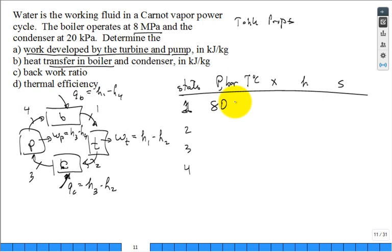80. And then down at state 4, it's 80. And then what about this 20 kilopascal? I want to put it in bar and put it at state 2 and 3. 0.2 and 0.2. Did I do that right?